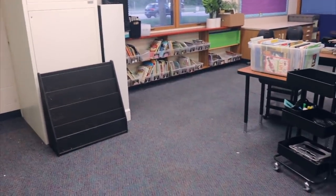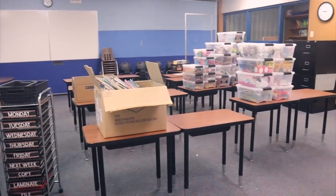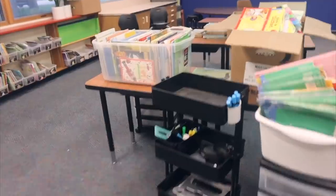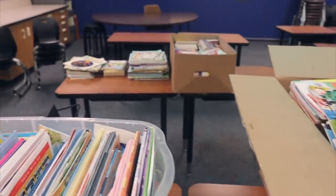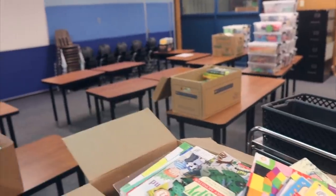I moved one of my display bookshelves over, and then I just have all of this stuff. Like, there's just so much stuff. And this isn't even half of it, I'm sure. So anyways, I moved a ton of books though. I need to go through all of these. These were the ones that I was just gifted. So yes, I need to go through all of those still. Those ones though, I already went through, and those ones are from my classroom library.